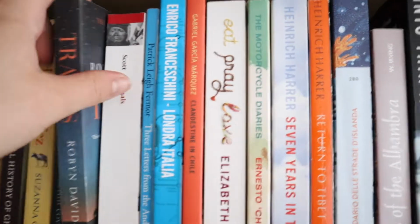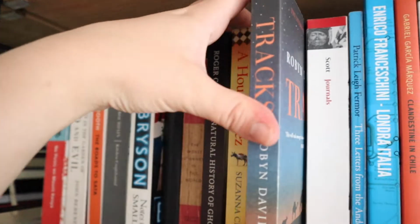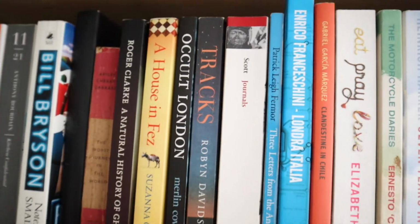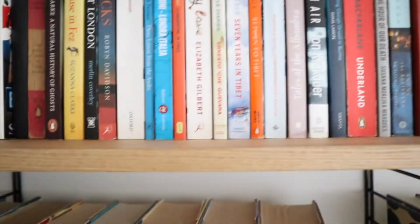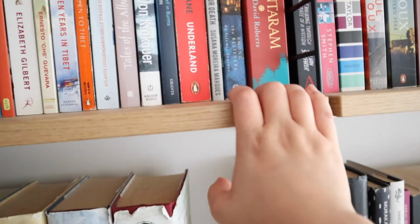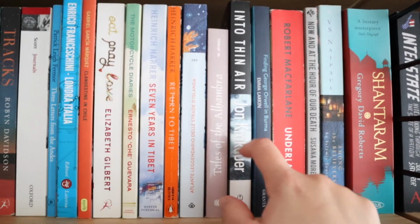Then there's also Tracks by Robyn Davidson. One of my favorite adventure writing pieces is non-fiction. All this is non-fiction. What else do we have up here? We have, oh yeah, I mean, In Thin Air by Jon Krakauer.